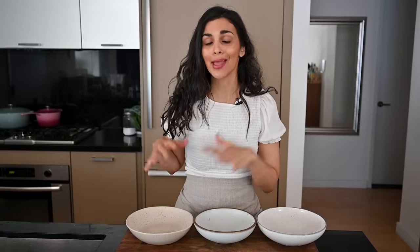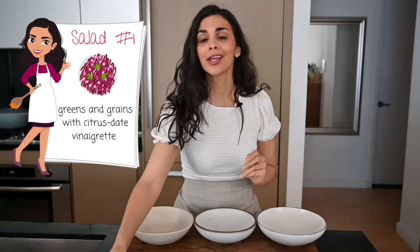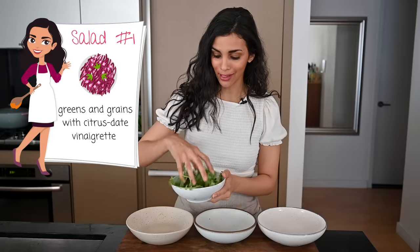When it comes to the base of your salad, think outside the box. Your salad doesn't just have to be a baby spinach salad. There are so many other options. For our first salad, we're gonna do a mix of greens and grains. So we're gonna use arugula as our salad green.